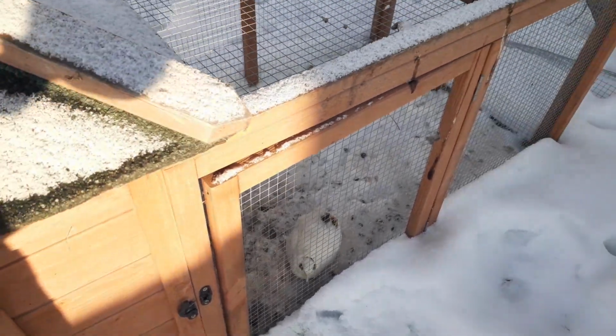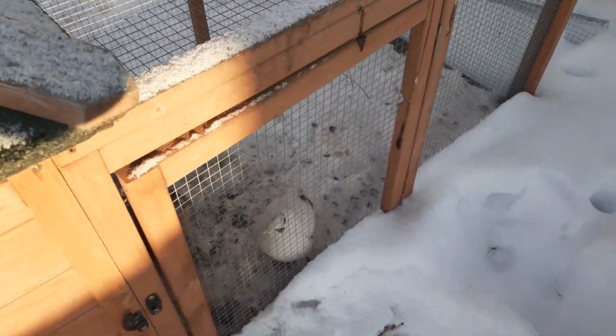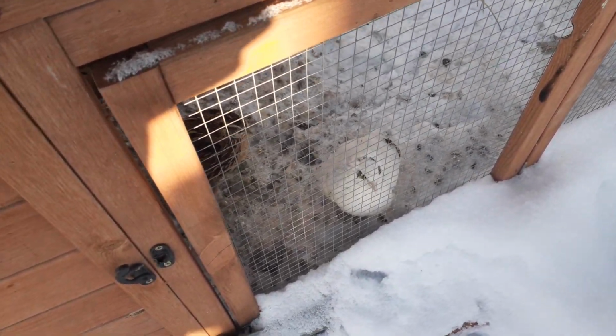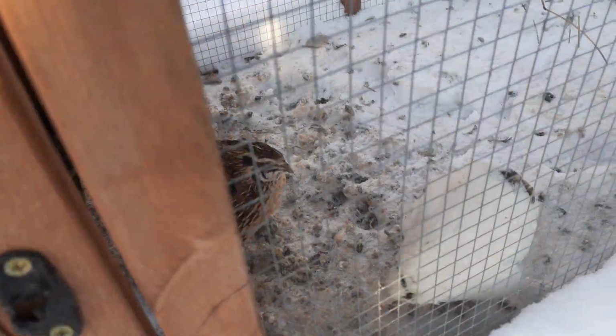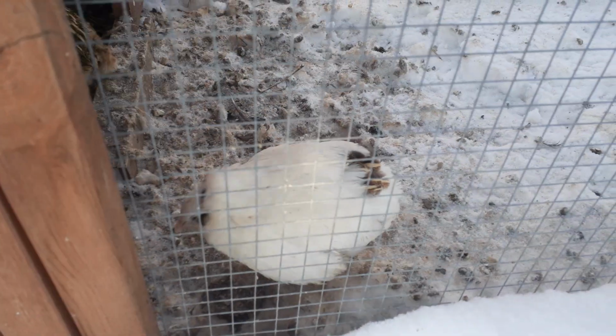So I use a turkey starter. You can use a turkey food, or you could use a game bird starter. You could use a quail food if you're lucky enough to be in an area where you have that as an option. I don't, but you do want to get them on a good high protein food.